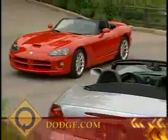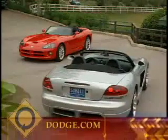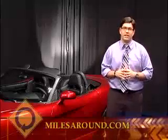I think it's the best looking Viper they've ever made. Now, I will agree with Nick on this thing. If you're looking for space, if you need a duffel bag or your golf bag, buddy, this is not the car for you. You want to go fast and look good? This might be the perfect ticket.